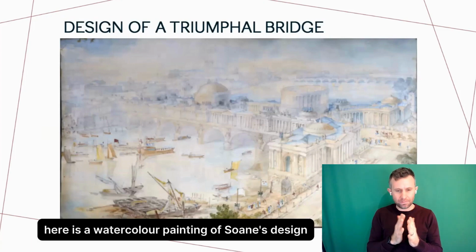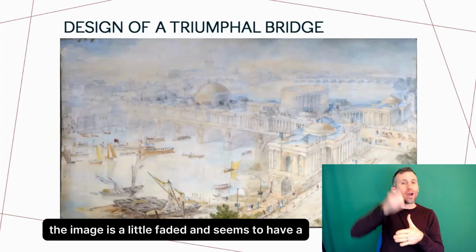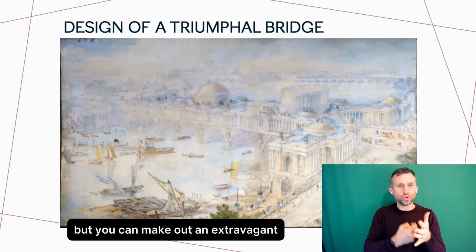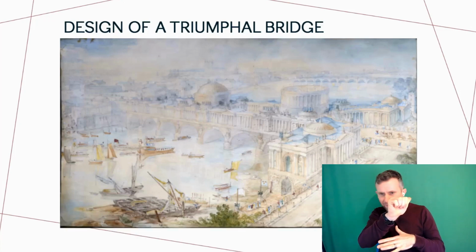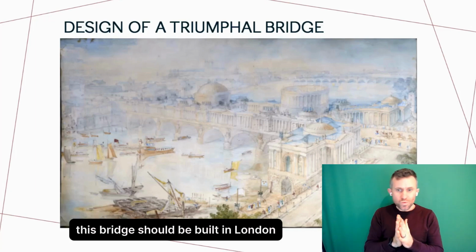Here is a watercolour painting of Soane's design of a triumphal bridge. The image is a little faded and seems to have a blue haze running across the scene, but you can make out an extravagant bridge crossing a wide river full of boats and barges. In the background, you can faintly make out another bridge and the silhouette of Westminster Abbey, indicating that Soane imagined this bridge to be built in London.